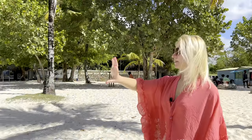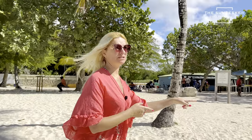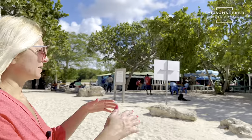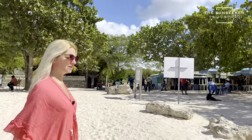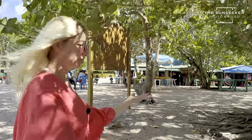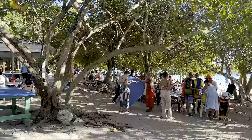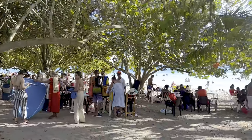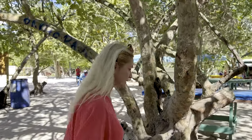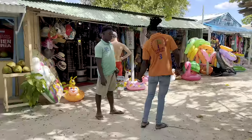So now this is the end of the hotel area, and this is the public area, which is the locals who are coming to the beach, having their restaurants, and it looks really interesting. I'll show you now. There you go, there are a lot of natural umbrellas. Local people. And those are the shops as well, where you can buy whatever you want to buy, you can bargain.